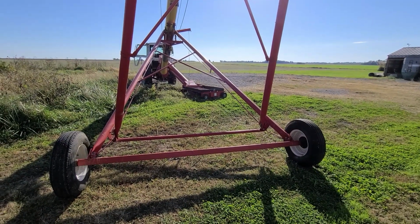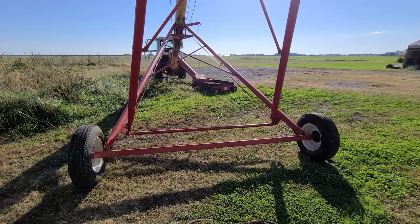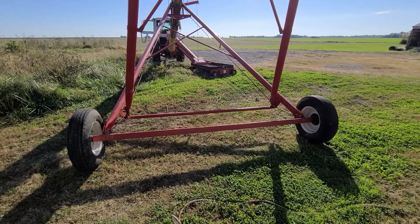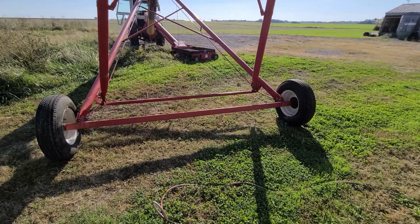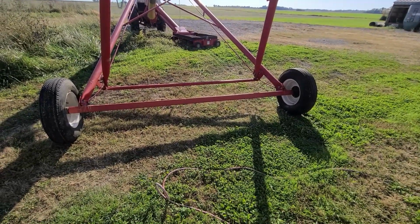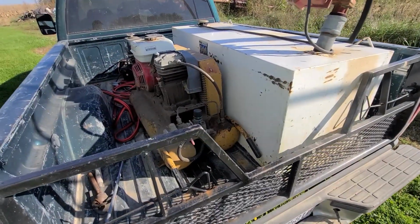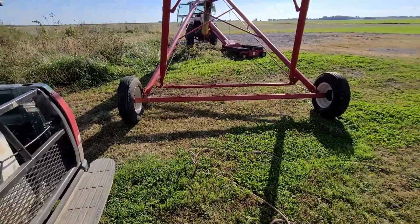I got the truck fueled up. Tire aired up on it, it was a little bit flat. Got the corn auger moved to the bin. Tires were a little bit flat, so aired them up with our little portable compressor.